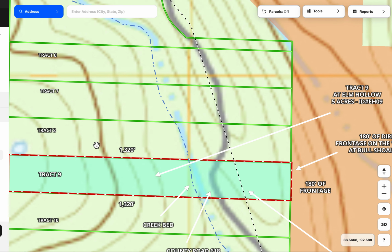The creek bed we mentioned, you could see that. So that's a wet weather creek. It's pretty cool. I mean, it's got some really neat rock features, and you could potentially find some arrowheads if you hunt around in that creek bed.